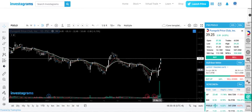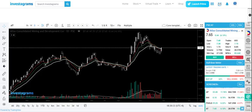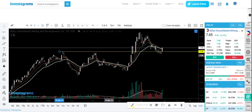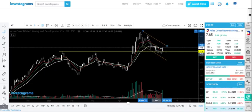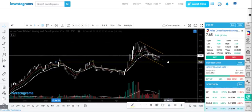Alright, pure gold downtrend, but now it's also starting to reverse. However, this is not yet a buy signal, so I would wait for a pullback and another consolidation. This one looks nice. It's bouncing from the support level. It looks good. Formation of a flag pattern. So it's also a buy signal. You set your stop loss here, and you set your target here.